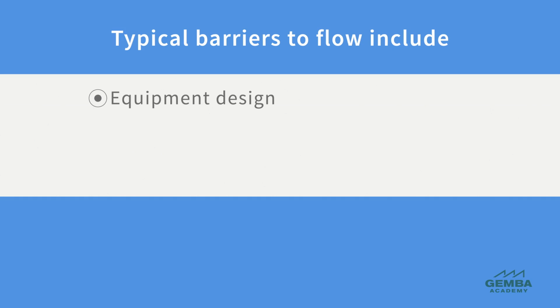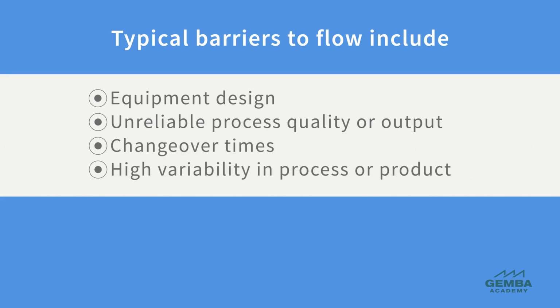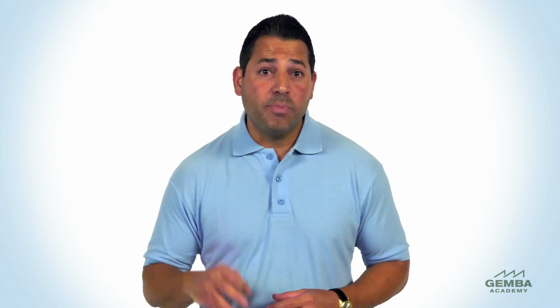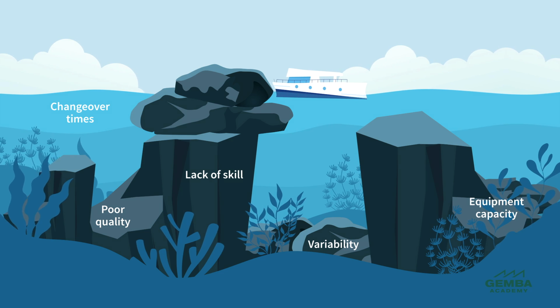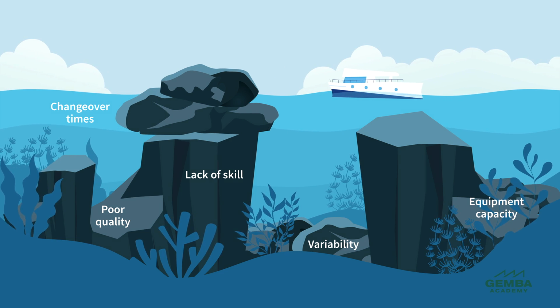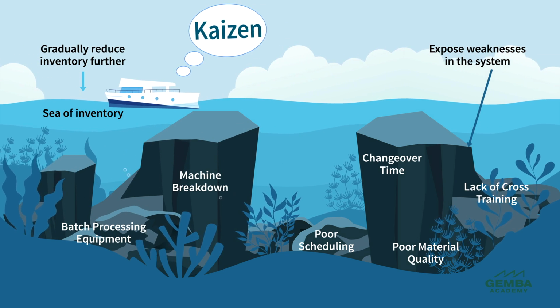This is because there are many barriers in how people and organizations work, and flow isn't always easy to achieve. Typical barriers to flow include equipment designed for batch or high-speed operation, processes with unreliable quality or output, changeover times between individual products or tasks, or other sources of process, product, or service variation. As we reduce work in process and connect processes, we expose barriers and previously hidden problems. Whether it's knowledge work or production, part of the effort to establish flow is removing barriers and stabilizing the process first. As we stabilize processes, we reduce cost, which provides additional benefits.